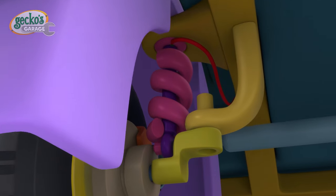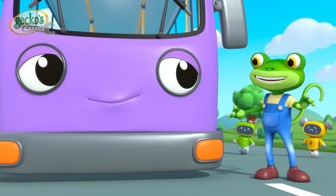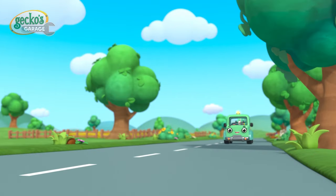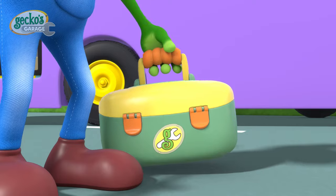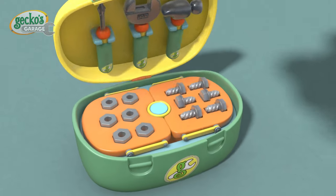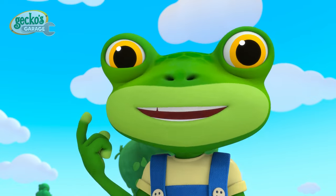First, we need to adjust your suspension so you can rise up and down. But we're going to need some help. Tilly's here to save the day. What tools do I need?